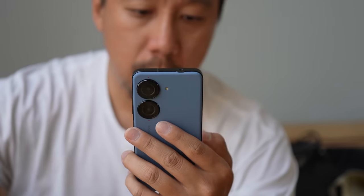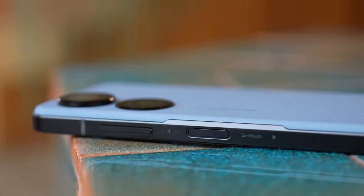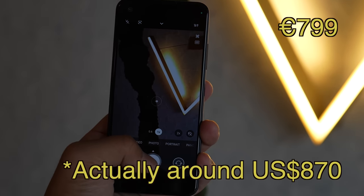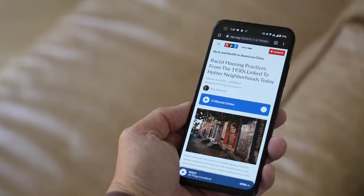The Zenfone 10 is launching first in Taiwan and in Europe, but ASUS did already confirm a US launch is coming. The price in Europe is 799 euros, which is around 810 US dollars. We can expect the price to stay about at that 800-ish range when it launches in the US. You get a Snapdragon 8 Gen 2 chip, a 5.9-inch 144Hz OLED display.